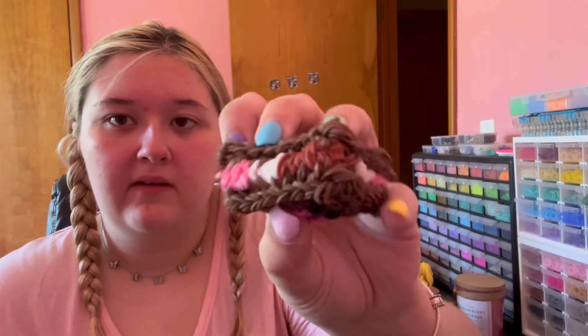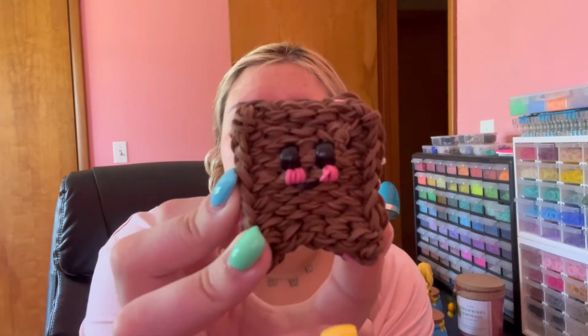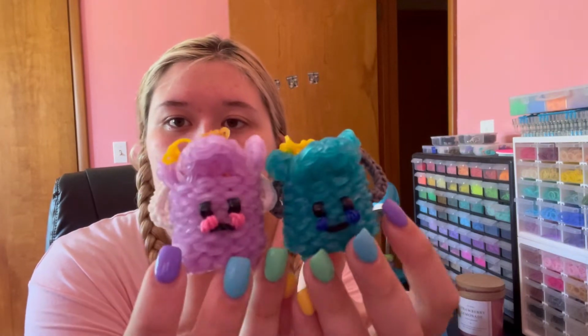My multiple layers of ice cream, different flavors, they look really good with him as well. So yeah, you should definitely make this. Up next is going to be the happy takeout container.